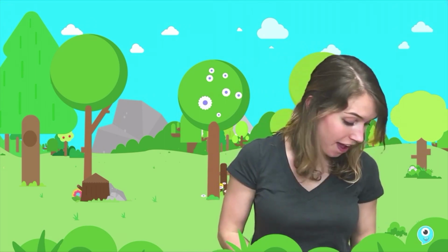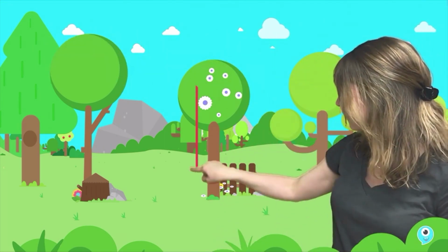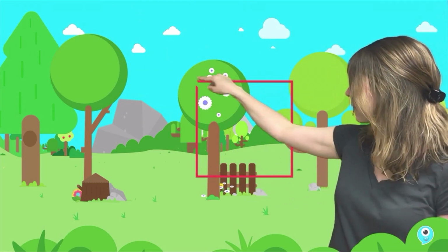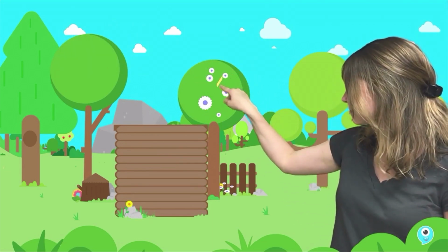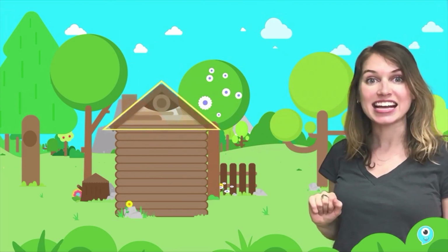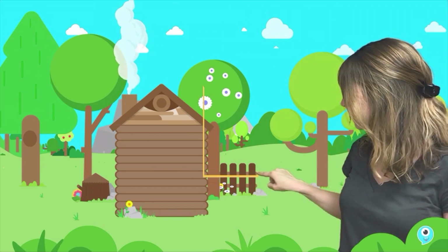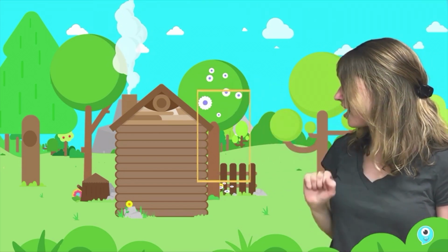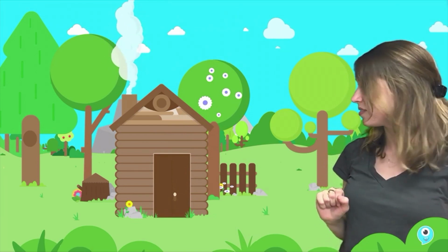LingoKids, it's Meredith, your English teacher. I'm making a house out of shapes. First, I'll make a square. Now, I'll make a triangle. Next, I'll put a rectangle. And now, I'll put a circle for the sun.